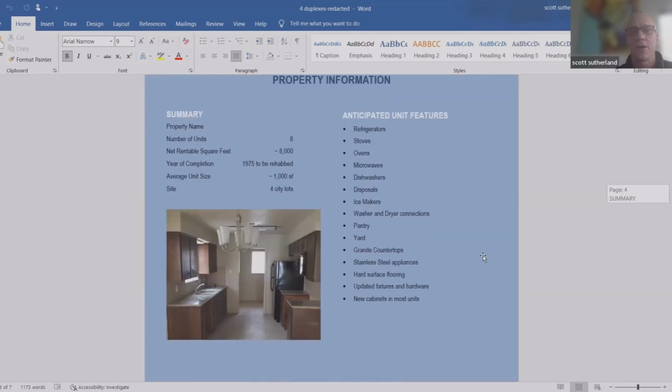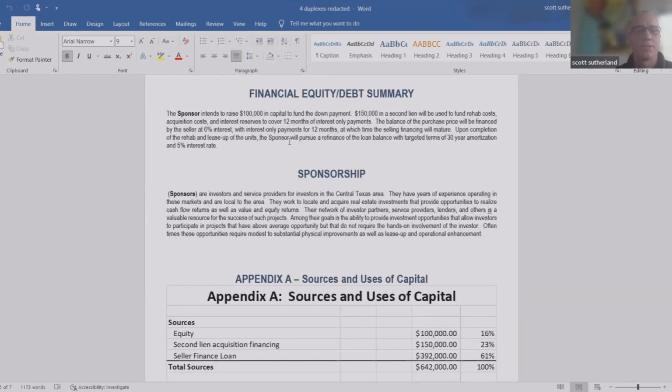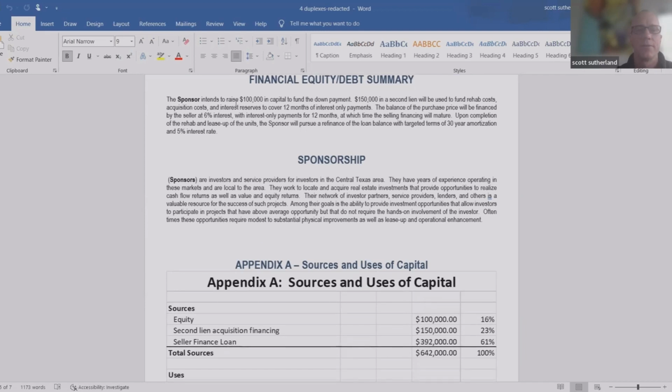This slide talks just about the highlights of the rehab. The plan was to address the most common items that you would see in a rehab like this. There were smaller 2-bedroom, 1-bath units. The rehab was going to entail appliances, disposals, ice makers, add some granite countertops, put in some vinyl plank flooring. And then once again, a little repetition of some of these slides about the structure, but there was $100,000 in capital to fund the down payment, $150,000 second lien to fund the rehab costs, and also to have interest reserves to cover the seller financing note.